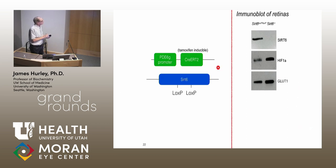So what he did was he used a photoreceptor-specific promoter to express a Cre that can be activated by tamoxifen. And if that's there, it will delete the SIRT6 gene because it's floxed by two sites that the Cre can use to excise that part of the DNA. And so when he did that, he found that in the SIRT6 minus mutants, there was no SIRT6 in the retinas.